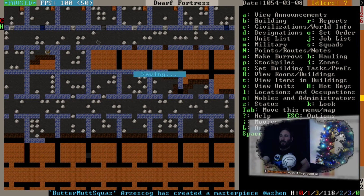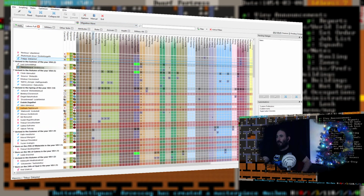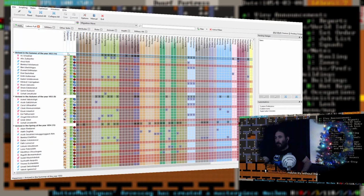Right, there goes the quick save. It's starting now. And over we go to Dwarf Therapist. I'll also do a refresh just to make sure we've got the latest up-to-date population figures. And we shall sort by migration wave, just to check to see what the last one was. Spring of the year 1054. That's really quite recent. Anybody exciting in there? A level 15 boa. Could be useful. That's all we've got in terms of raw labour.